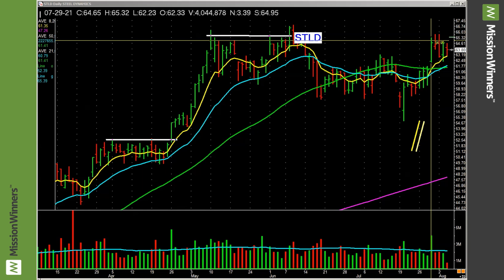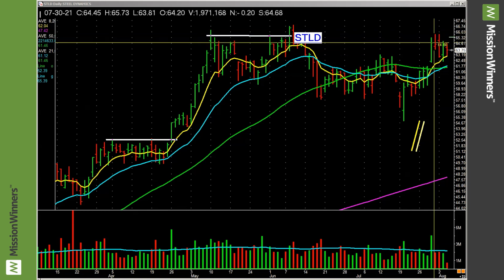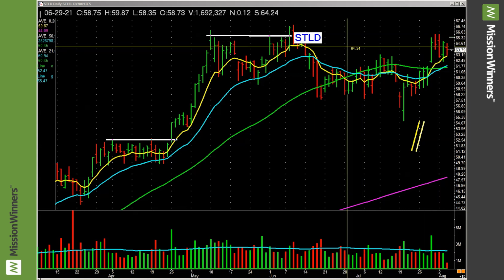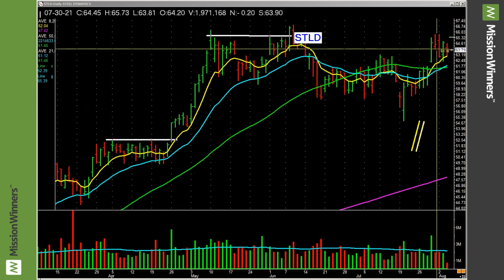STLD starts to break out right here. Look at the volume pickup going across these tops. The next day, it gaps down, runs up, and actually closes down below this breakout day. That's a negative. When we see that, what do we do? And we did. We sell some. The next day, it gaps up, runs up, starts to fade. On that day, it's a breakout that failed.